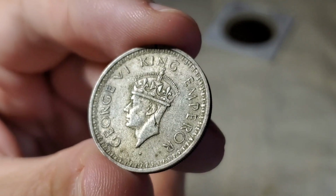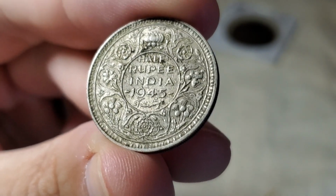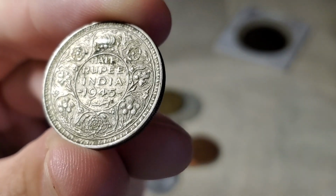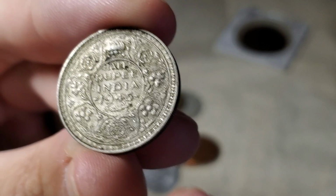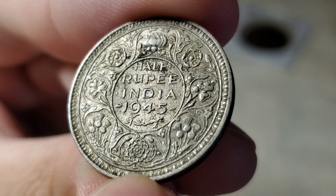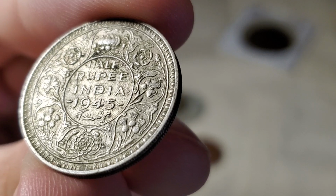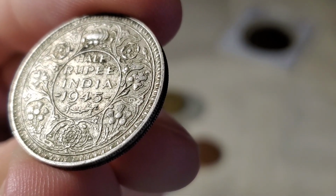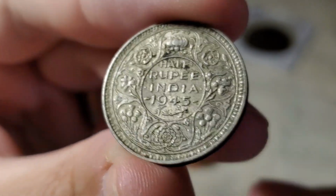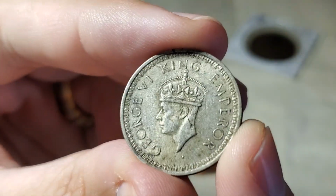There's a couple of differences about it. We flip it back over, and this is called the small 5 variety here on the 1945 date. So that's the small 5. But it also has an L mint mark down here, and you don't really see that as often on coins from India. This might be my first coin from India with an L mint mark. And so that means it's from, I'm probably mispronouncing this, Lahore, which is apparently part of Pakistan now. And so while it was British control, that was, I guess, before it was split up.